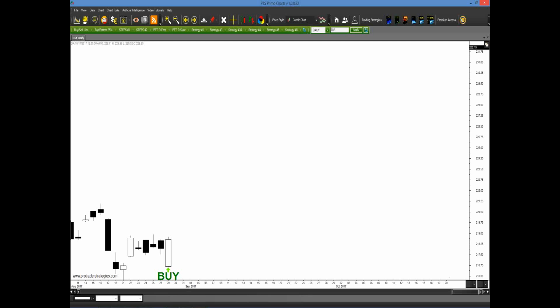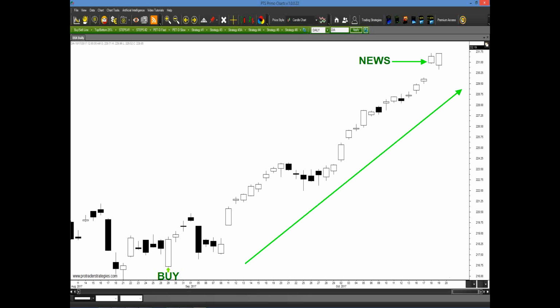But this is the basic way to find out in the beginning where the signals are a day in advance. And as you can see, look what happened after that. Now, if you had stayed in the trade much longer using one of our techniques to hold on to a position, you could have still been long this all the way up if the market continues to go higher and higher.